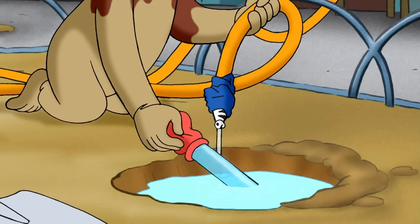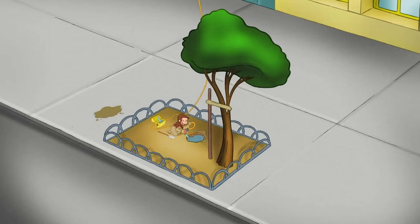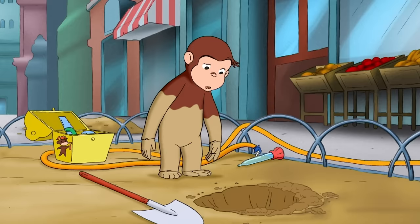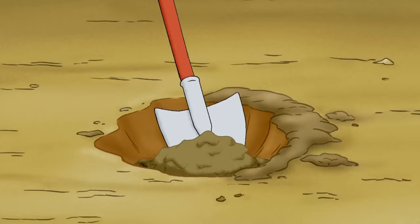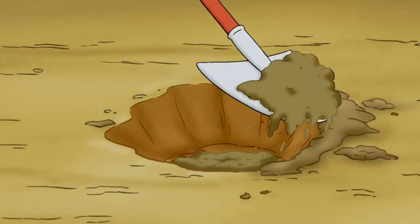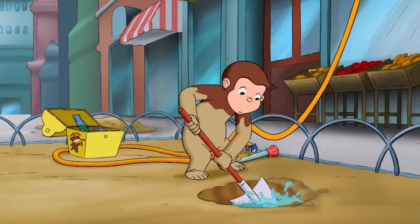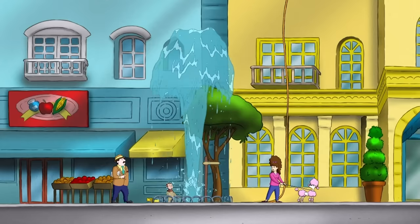It worked. The water was going up the straw. At this rate, George would have his bathtub filled in no time. Except the well was out of water. George had to dig a deeper hole. George had struck a mother lode of water.